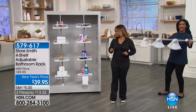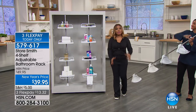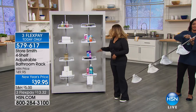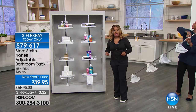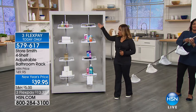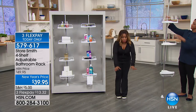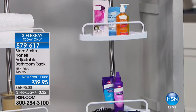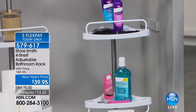So here's the problem. The problem is stuff. Shampoo, conditioner, body scrubs that you have, back scrubs, your shavings, those that shave inside the shower. The problem and the solution happens to be what we're offering to you right now. Because what do you do with the shampoos and the conditioners that are right now on your bathroom floor or maybe in the corner of your bathroom, your shaving creams, all of your scrubs?